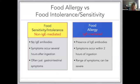One, they just don't have enough lactase and they're uncomfortable. They get bloated and whatever after they have milk. Another one is they have a strong reaction. It can be a range of symptoms. Sometimes they're serious. Okay, so these are the major two categories.